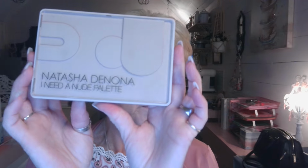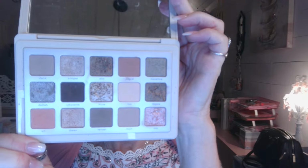And so, it's Monday. It is Monday of the beginning of our holiday season craziness. So, join me if you will. Let's get ready. I am wearing pinks and grays today, my favorite color combination, probably. And we are going to use this morning a Natasha Denona palette. It is a beautiful palette. It is her nude palette, and it is truly spectacular. I mean, this is truly a remarkable palette. So we're going to use that.